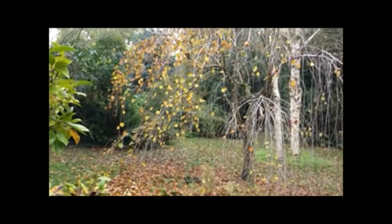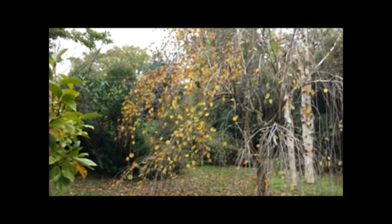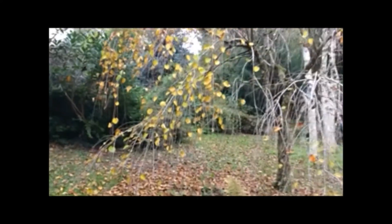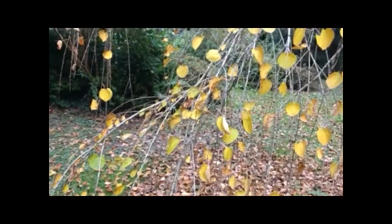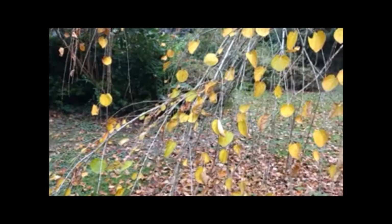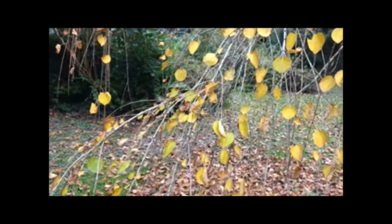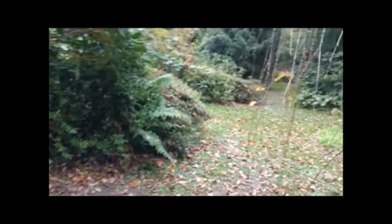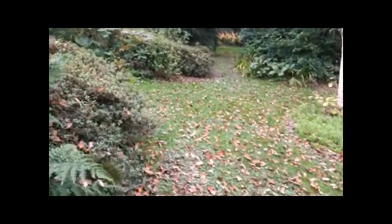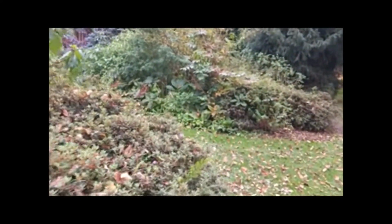Oh, I'm afraid the Cercidiphyllum has dropped virtually all its leaves, but there's still a blast of toffee apples. I wish you could smell it. I can remember the first time we came across this tree at Dunham Massey. Fantastic smell. We couldn't figure out where it was coming from. They've got a huge Cercidiphyllum now.